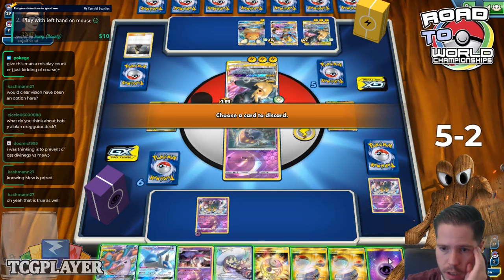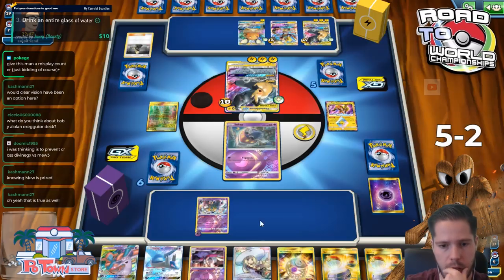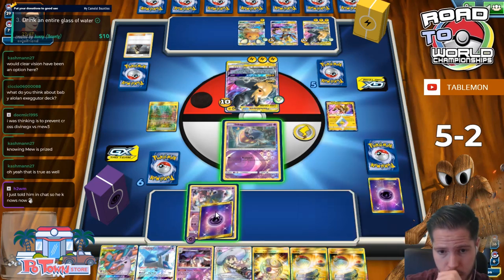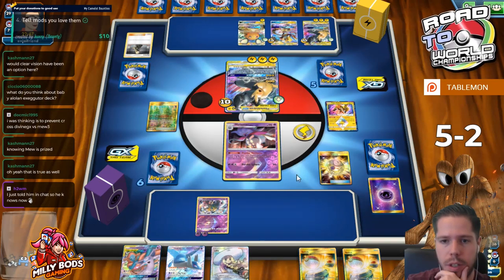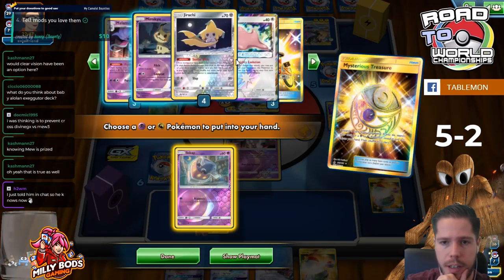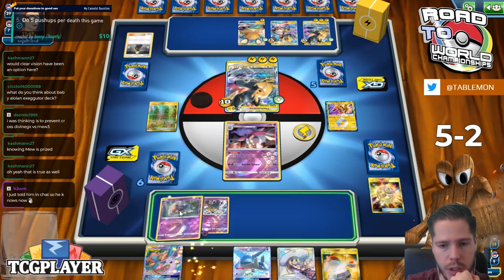Okay, that's a good... I'm gonna do this. That was a good top deck for sure. I'm gonna do this. I feel like I'm even gonna have to discard the Latios. So the Latios could be a good option to have. I'm gonna discard that for an Inkay. Okay. One Inkay is prized, that's also not great.